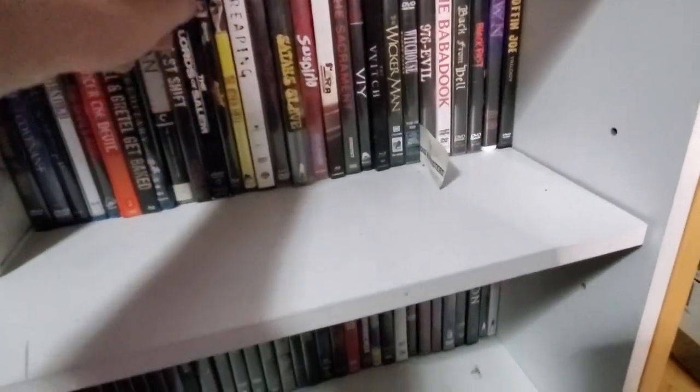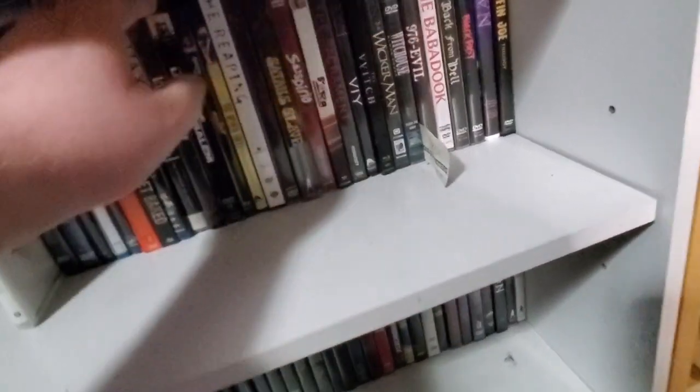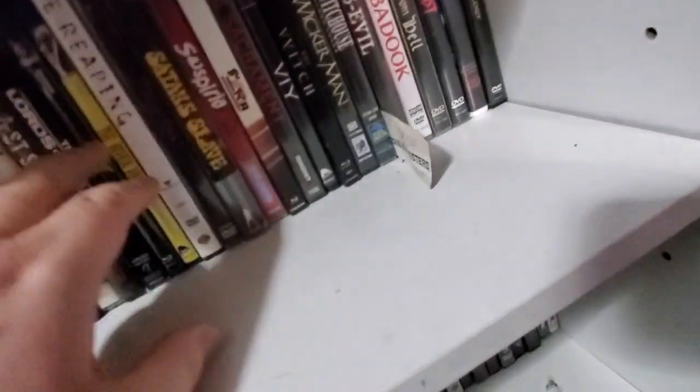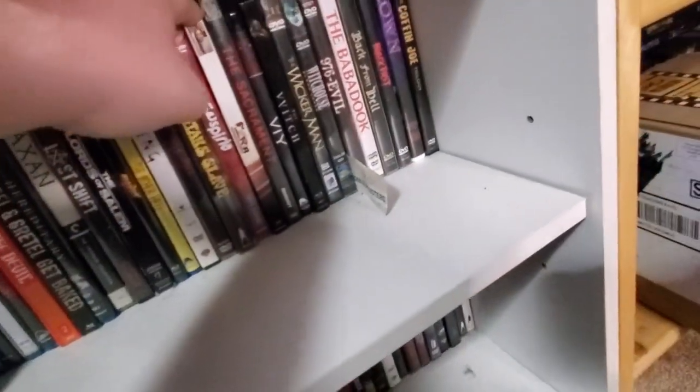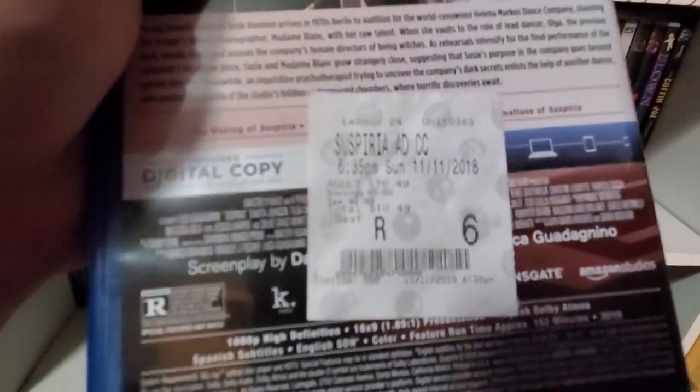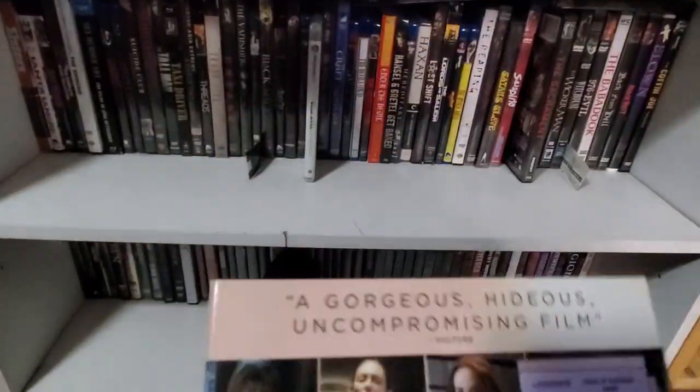What we got up here? The Invisible, Stonehurst Asylum. We got Suspiria. Not the bad Suspiria, the good Suspiria. Yeah, that's right. I think the remake is better. Fight me. I saw this one when it came out.